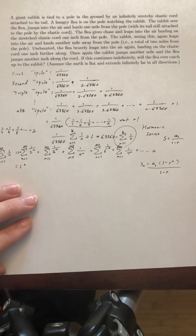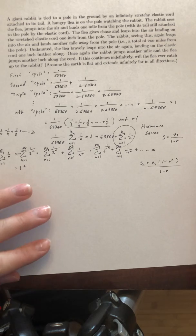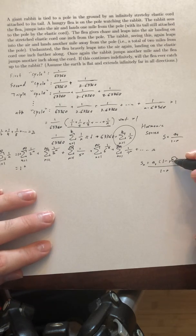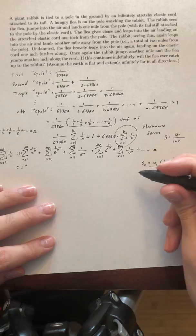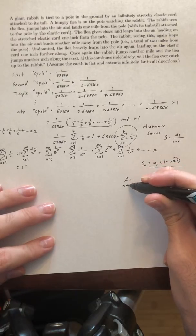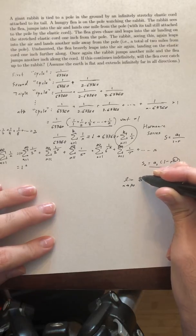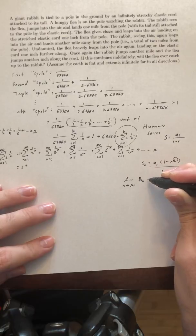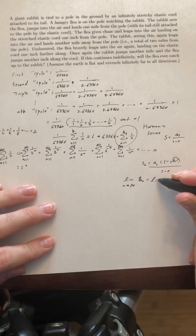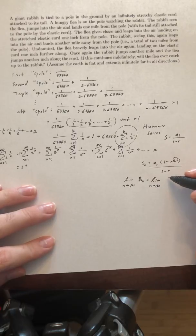Yeah, it is. Okay. And so what you're doing then, if you have an infinite geometric series, is you're letting n get bigger and bigger. In other words, the number of terms approaches infinity. So if we take the limit as n approaches infinity of s sub n, that's equal to the limit as n approaches infinity of a sub 1 times 1 minus r to the n over 1 minus r.